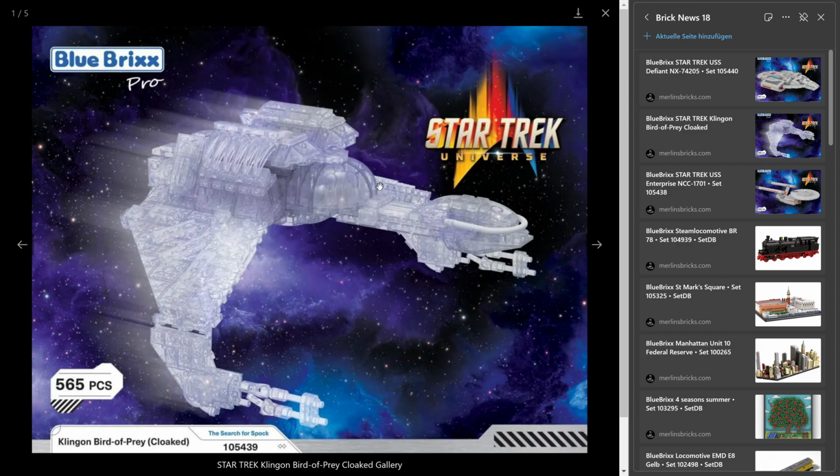This was called a meme by BlueBrixx when they did this for the cruiser. I think it was the D7, right? I think they called it that in one of their own videos. And it seems the meme was quite successful. That's just my guess, because they're doing it again. And now we have the Bird of Prey entirely built out of trans clear pieces, except the rigid hose here.